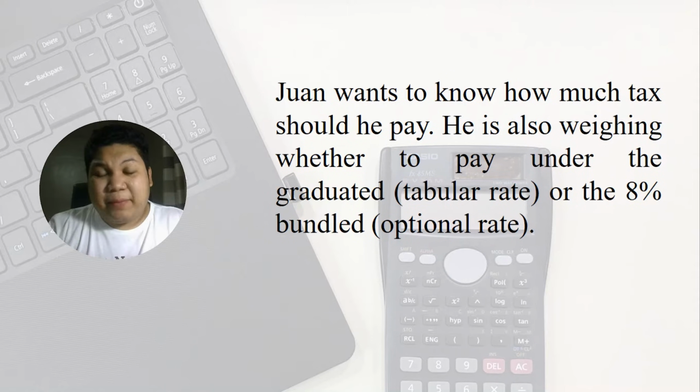At the same time, if self-employed ka naman, tapos yung annual gross sales mo and your other non-operating incomes do not exceed 3 million, may option ka to subject your annual gross sales, plus other non-operating income to 8%. Kaya tinawag siyang 8% optional rate or bundle rate.